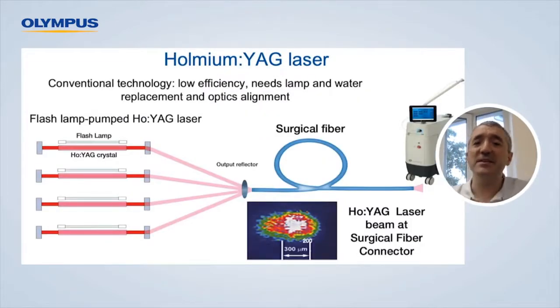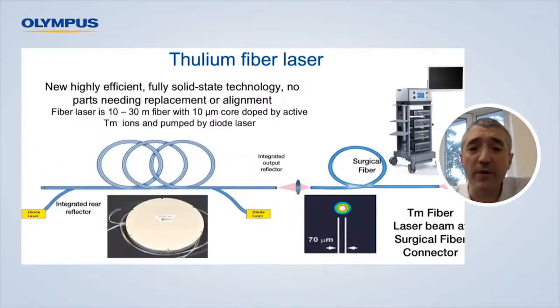To understand this technology, it is better to compare it with the well-known holmium device. So the holmium YAG device combines the output of several flash lamp pumped holmium YAG crystal lasers into one surgical fiber. As for the thulium fiber laser, it is different in this regard. It uses about 30 meters of active thulium fiber pumped by a small diode laser as a laser source.